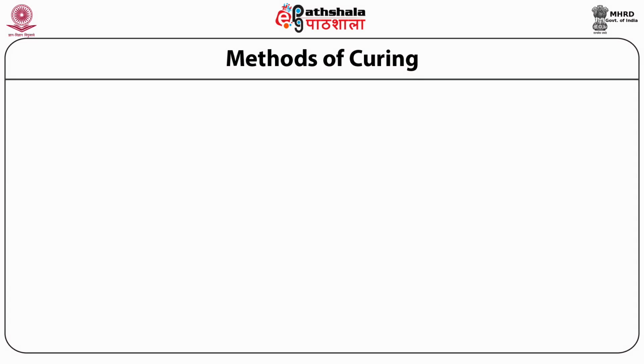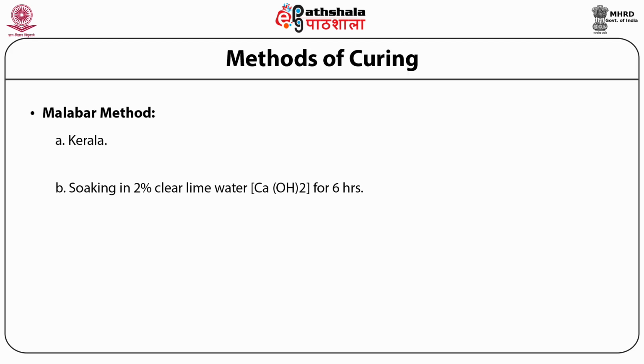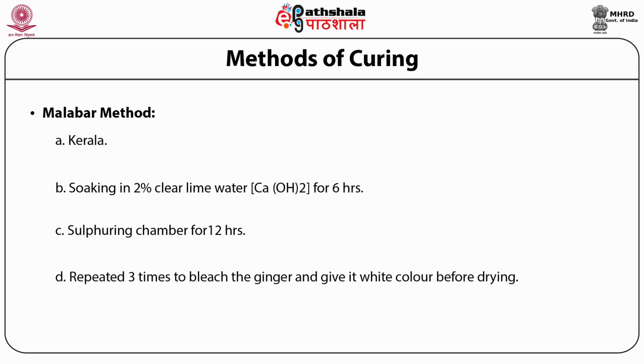Methods of curing. There are different methods of curing. One among them is the Malabar method. It is generally followed in Kerala. In this method, rhizomes are soaked in 2% clear lime water for 6 hours. They are then transferred to a sulfuring chamber, where they are kept for 12 hours. Then the complete procedure is repeated 3 times to bleach the ginger and give it white color before drying.